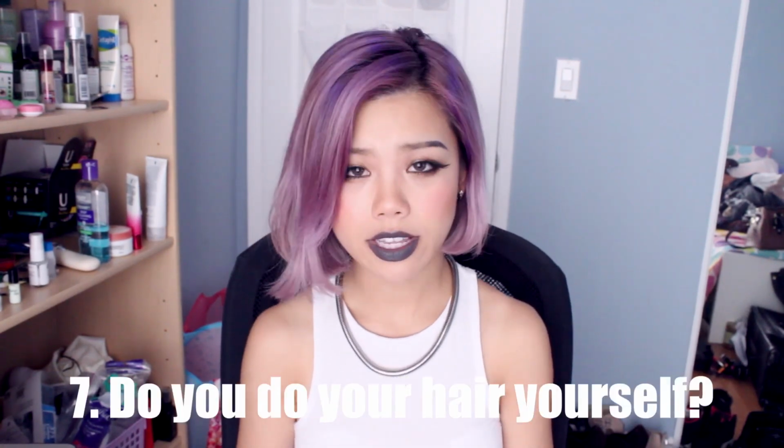Do you do your hair yourself? Yes and no. I dye my hair myself. All the coloring that you see, I do myself. But since I have such a short hairstyle, I get my hair cut.